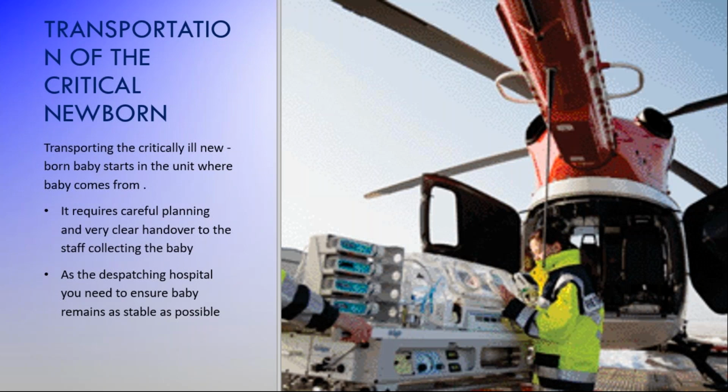If you're in a rural area and there is a problem with oxygen, let them know, because they'll have to bring extra oxygen. If the baby has multiple infusions, you must know which infusions are there so that the staff can make an educated guess as to how they are going to deal with those infusions. Because you can see just from this picture here, they've already got 4 pumps up here.